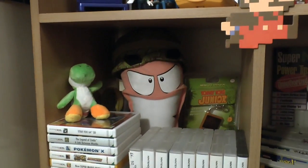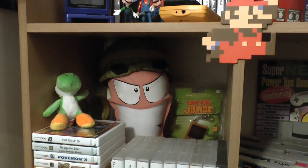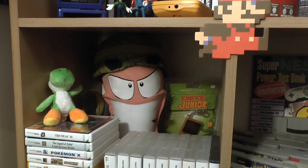Over here we have a giant worm toy, a nice plushie, which I got as a gift a couple of years back for my 30th birthday. So that's good to give that a proper home now.